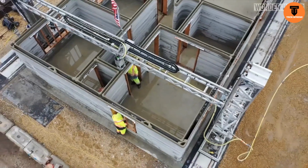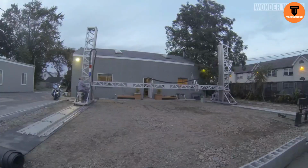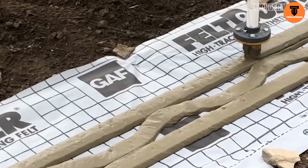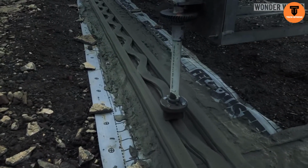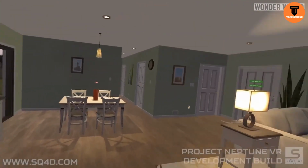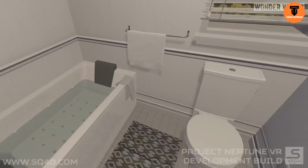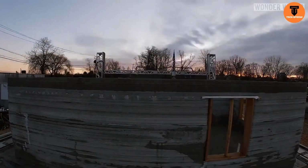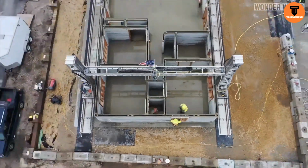The precision of 3D printing allows for creative, curved, or unconventional designs without adding extra cost. Builders can reduce labor needs by up to 70% and slash material waste by printing only what's needed. That means affordable, sustainable housing is no longer a distant dream but a very real possibility. Companies like Icon, API's Core, and SQ4D are already showcasing full-sized homes built entirely by machine.